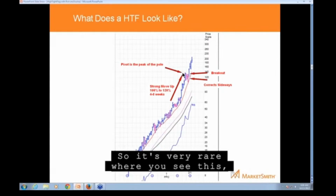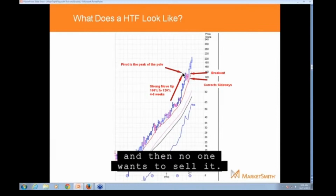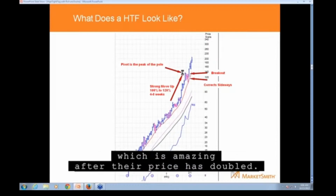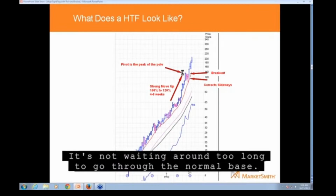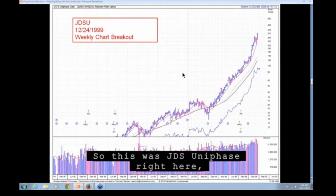And so it's very rare where you see this. So stick to more on the conceptual level. You're seeing this super strong stock move up, and then no one wants to sell it. No one wants to give any of their shares away, which is amazing, after their prices doubled. Right, so a super strong stock corrects a little bit and then takes off again. It's not waiting around too long to go through the normal base. And so this was JDS Uniphase right here.